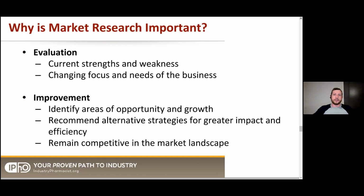So that's an opportunity to identify areas of growth, recommend alternative strategies for greater impact and efficiency, and remain competitive in the market landscape. There's a lot of different ways that you can differentiate products. And so being able to communicate that and really know your audience really helps with that strategy as well. Next slide.